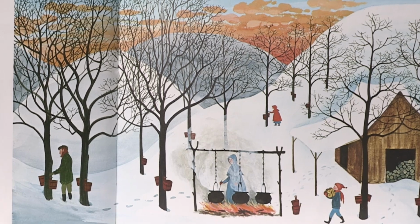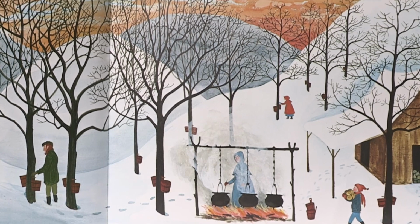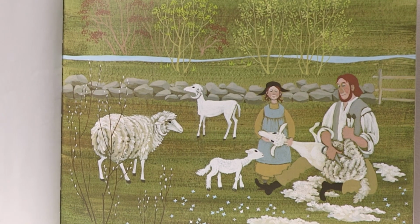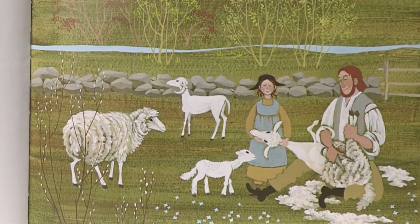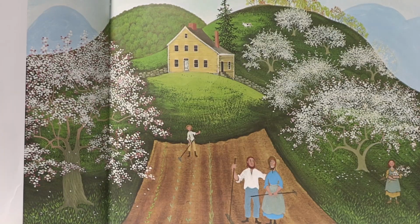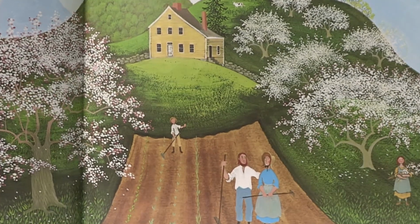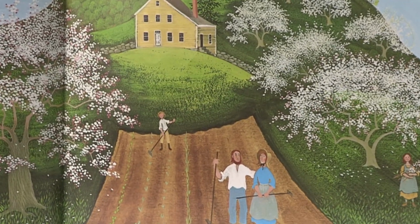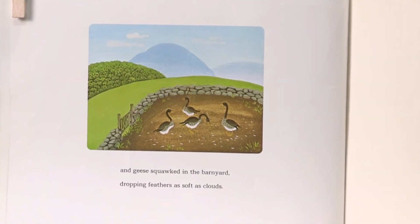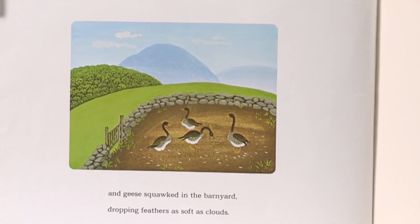And in March they tapped the sugar maple trees and boiled the sap down. And in April they sheared the sheep, spun yarn, and wove and knitted. And in May they planted potatoes, turnips, and cabbages, while apple blossoms bloomed and fell, while bees woke up, starting to make new honey. And geese squawked in the barnyard, dropping feathers as soft as clouds.